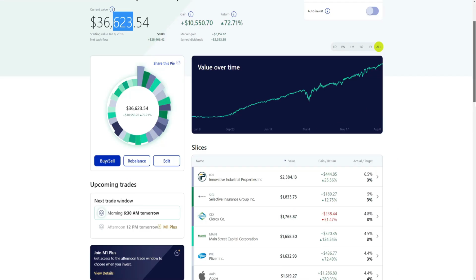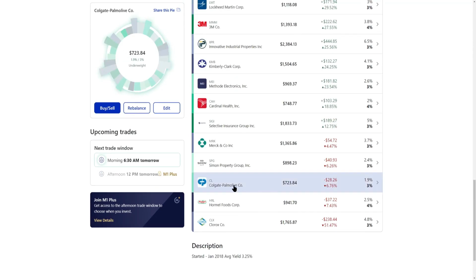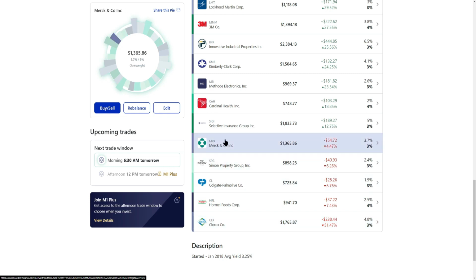Based off what is coming up on ex-dividend, we really do not have a lot of positions that are currently negative overall. If we take a look down towards the bottom: Merck, Simon Property Group, Colgate, Hormel, and Clorox. Right now, I feel pretty comfortable with where Clorox is at. Even with that recent 10% loss, I don't want to be buying any more of that one at the moment. I have these other positions that I want to focus more on.